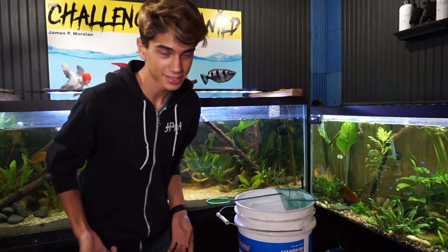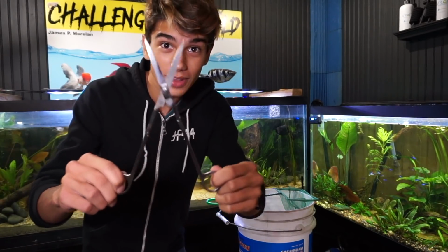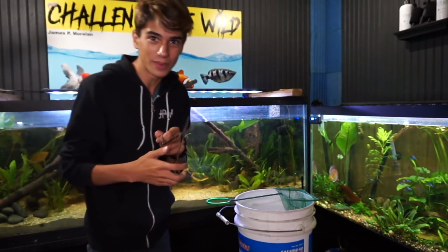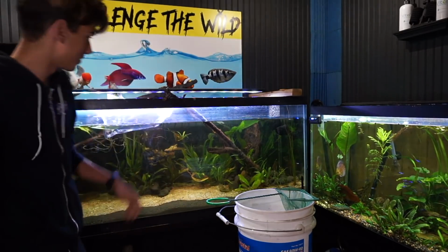I couldn't find any scissors around the fish room, and the only pair I have are these super long aquascaping scissors, and the problem with these is that they can't really open that much. So I guess that's all we're gonna use to open up this bag.